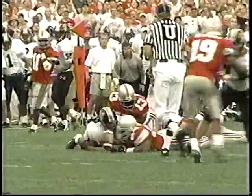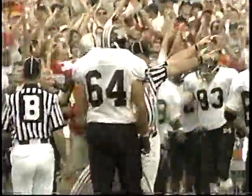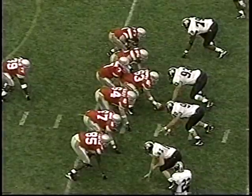Here's a key play. Joe Brown, that's a fourth down play, Jeff, and Joe Brown strips the ball, and you're going to see a teammate come in. That is one of the key plays in the ball game right there. They had an opportunity to go in and tie the ball game up.